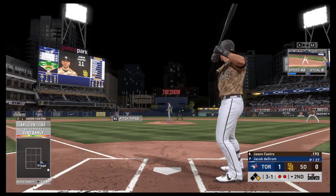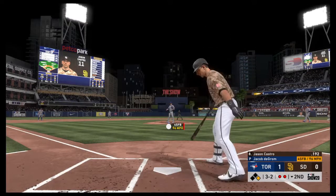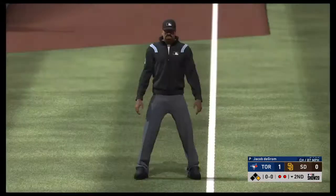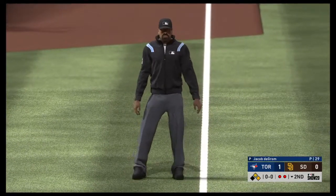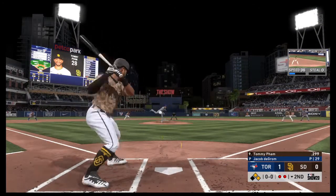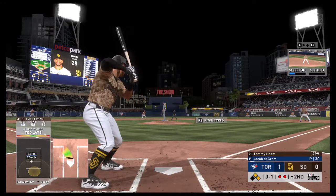Hey, there's not a lot you can do with a slider breaking down and in unless you catch it way out front. I like the idea of taking it and making the pitcher bring you something a little more hittable. Checked his swing there, and did he go? No, he did not, says the third base umpire, so it's ball 4. Now at the plate, Tommy Pham, as he'll look to bring home that tying run from second with a base hit into the outfield. 0-1 the count.